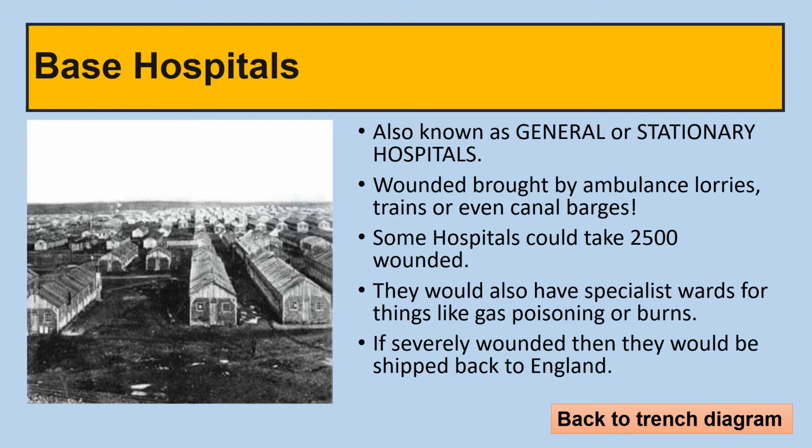Okay, so that's the situation. You've gone through each of the stages. You can see the process. Remember, the wounded wouldn't go all the way through every process. It depended upon the severity of the wound.